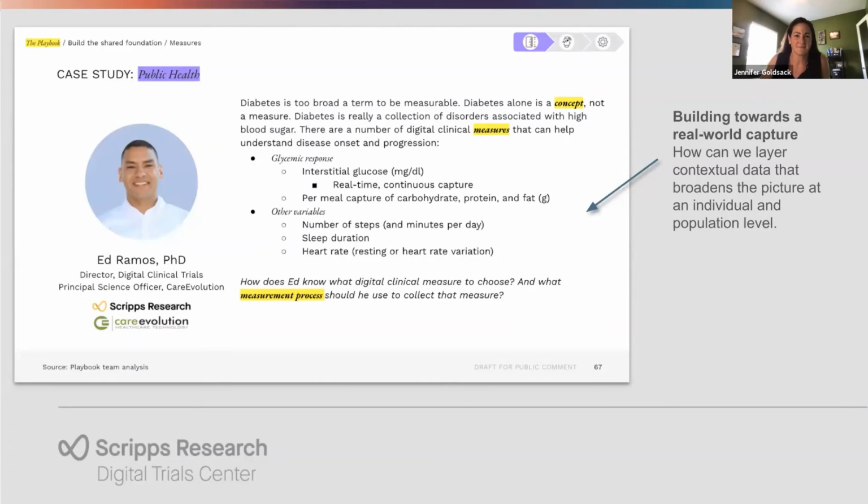Yeah, absolutely. Thanks, Jen. So I'm Ed Ramos, and on the heels of Katie and Steve, they really set the stage beautifully for what the Digital Trial Center is meant to be within Scripps Research and in partnership with Carevolution. My position actually sits with a foot in each of those institutions, serving as part of the team on the digital clinical trial side within Scripps, and also serving as the principal science officer at Carevolution, who is not only supplying the technology, but really a partner in thought and in execution in terms of how we develop and deploy all of these studies. So excited at this new venture and new effort between two great powerhouses.